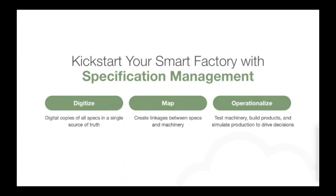And the third and perhaps most important step is to start to activate that data and operationalize it and really change the way you're running your factory to make sure that machinery is performing well, you understand how changes in production are going to impact your business, and that there's more awareness and visibility.